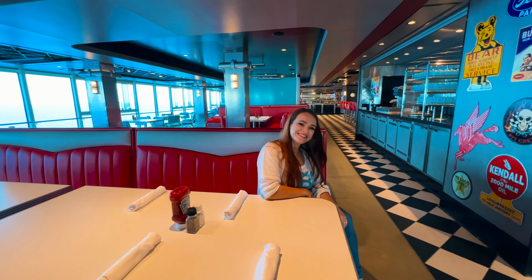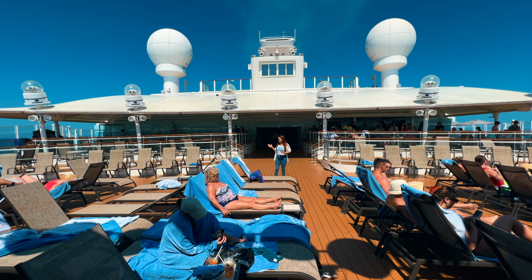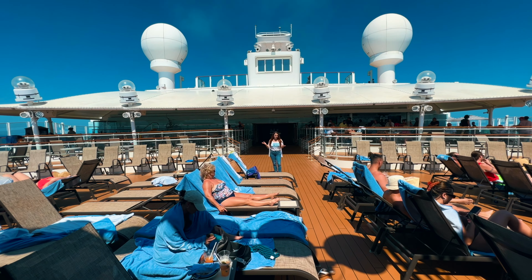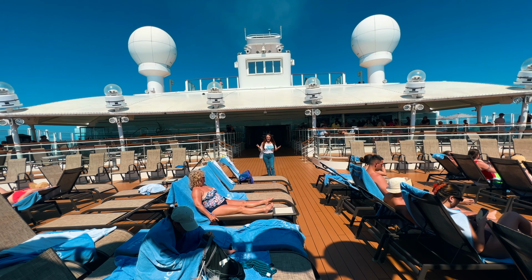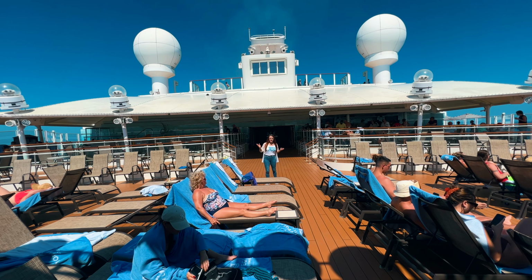This is a big deck, and in the evening they have dance classes. They had yesterday an awesome glow party, but during the day there is no entertainment. They don't even play music. And another con that is really bad for us, if you've been following us on Instagram, you see us soaking in the jacuzzi pretty much the entire day while the ship is at sea.